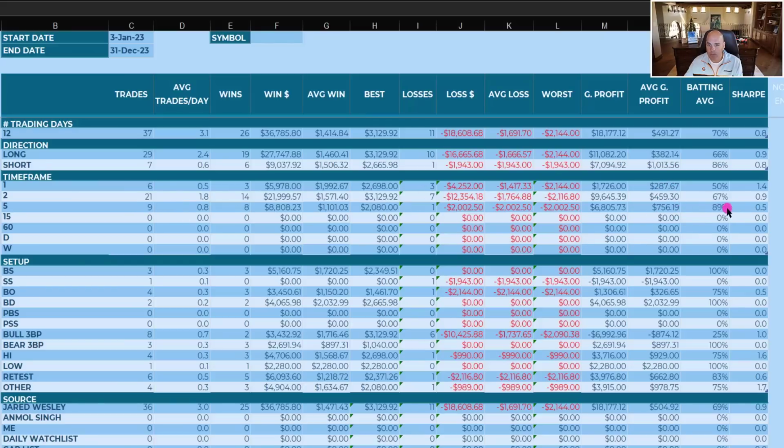I have an 89% batting average when I use the 5-minute time frame, and my expectancy is the highest. I average $756 expectancy on 5-minute charts. That's 50% better than my overall average.